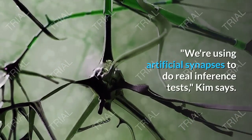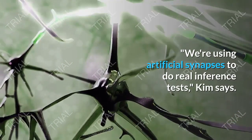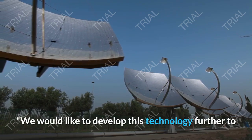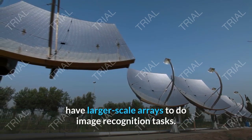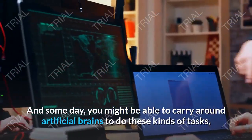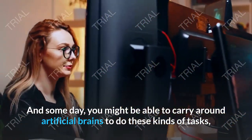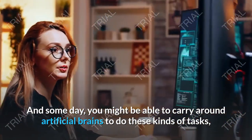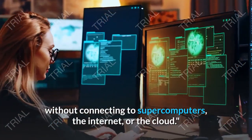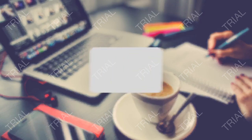"We're using artificial synapses to do real inference tests," Kim says. "We would like to develop this technology further to have larger scale arrays to do image recognition tasks. And someday, you might be able to carry around artificial brains to do these kinds of tasks, without connecting to supercomputers, the internet, or the cloud."